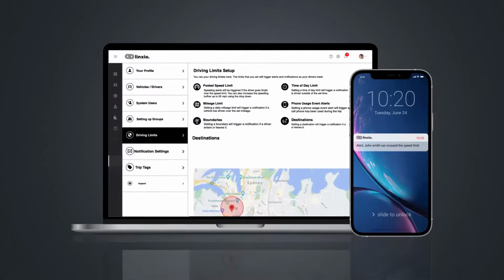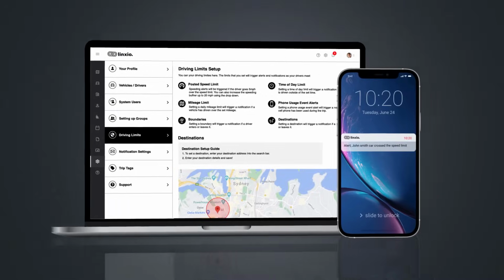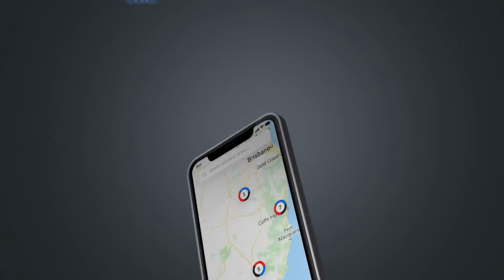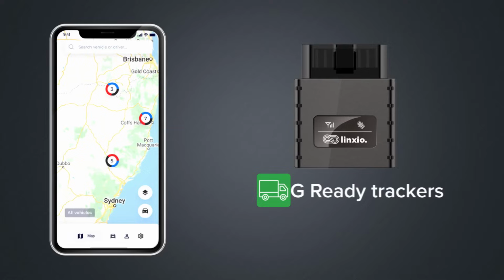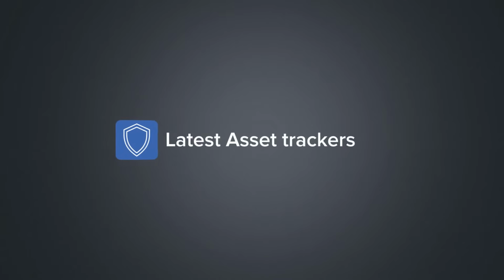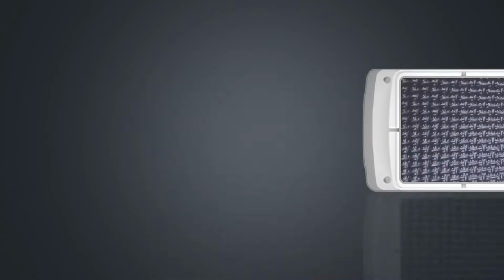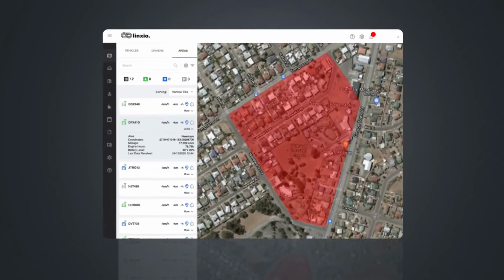That's right, we connect your fleet, team, and assets to a unified platform that returns insightful data to help you run a more efficient business using the latest technology and innovative software. Offering a wide range of 5G GPS trackers to suit any business requirements, there is nothing we cannot track. Coupled with asset trackers, Linxio enhances asset and heavy equipment safety, which allows your business to do more through extended geofences and class-leading network coverage.